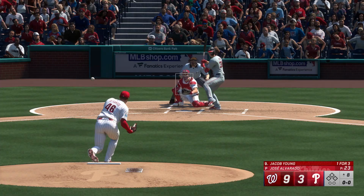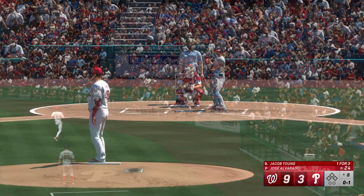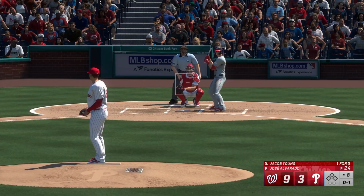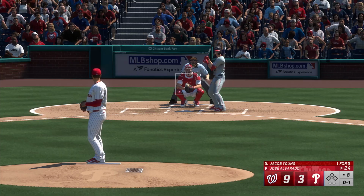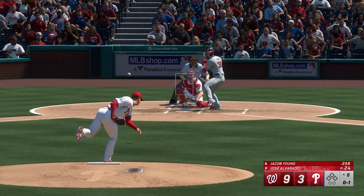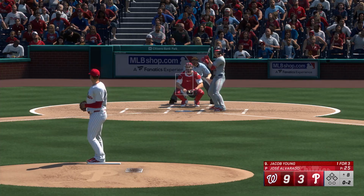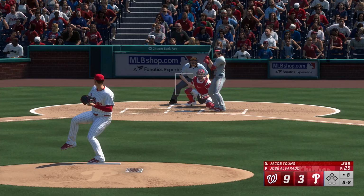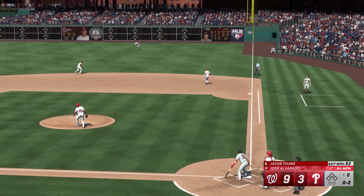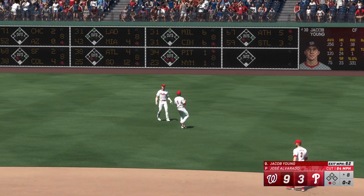Alvarado back to work. And there's a foul ball. Check swing, called strike. Gets under it and pops it up. Stott racing over to make the catch.